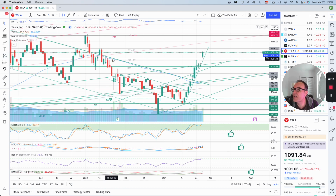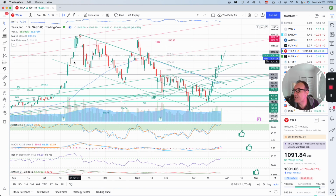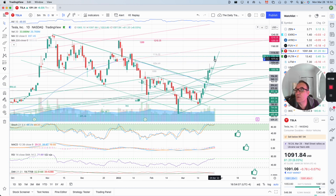We had this old resistance at 1054.69, and look at this perfection here. We have our candle right smack on that resistance. So this is validating that 1054.69 that was used in the past. On October 28th and November 17th it was used as support, but it was also used as a resistance right here on November 12th and on November 16th. So this is always nice to see.